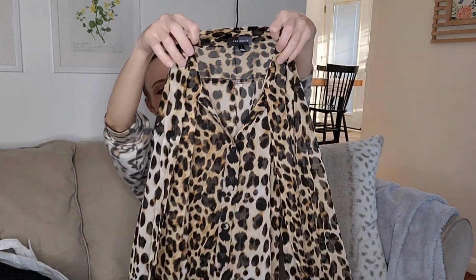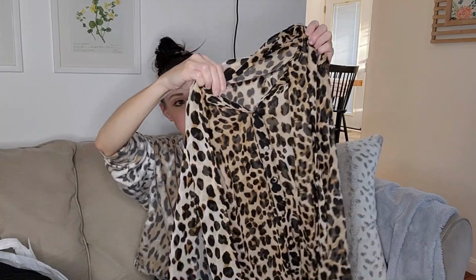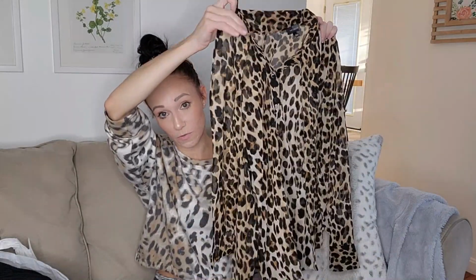I'm once again blending into the clothes, but this is from the Limited. The Limited is not around anymore. It is a Les Wexner brand, but I do find it a lot in Ohio because if you're familiar, Les Wexner was from Columbus, Ohio. That's where the Limited started. But I think I'm going to wear this once or twice to work with, you know, like a black cami underneath. Probably list it for like $28. Again, hoping to get that like $20 out of it.